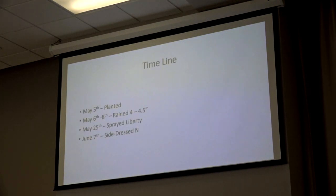Now we're going to give you a little bit of what happened. This is a whole different farm, whole different field. Josh no-till planted it. It has rye. We had drilled it the fall before, a beautiful stand of rye on the whole field. He planted on the 5th of May.